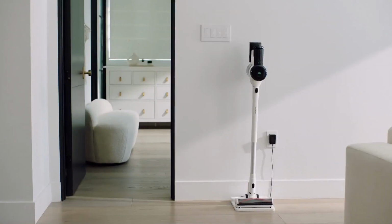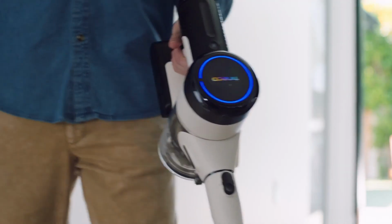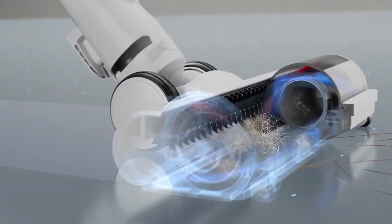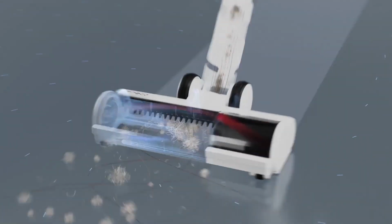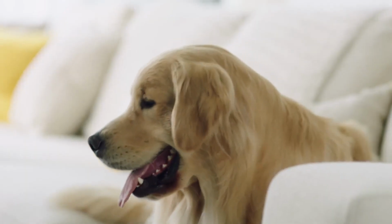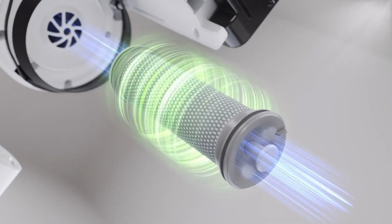The Tineco Pure 1 S15 Pet Smart Cordless Vacuum Cleaner includes innovative functions to handle pet hair and dander. It uses a powerful engine and suction technology to successfully remove pet hair and other debris from a variety of surfaces. One of the Pure 1 S15's distinguishing qualities is its smart technology. It employs a sophisticated iLoop dust sensor that intelligently adjusts suction power based on the amount of dirt and dust detected, ensuring effective cleaning while conserving battery life.